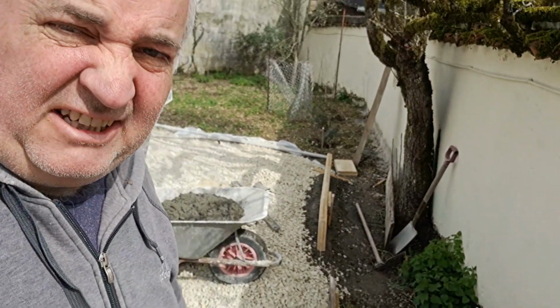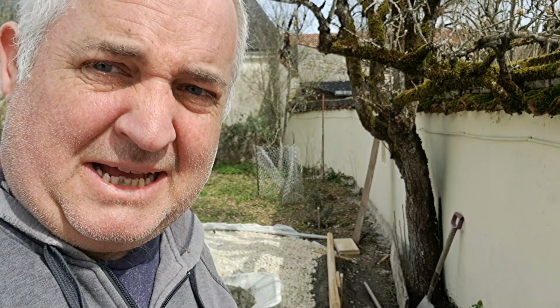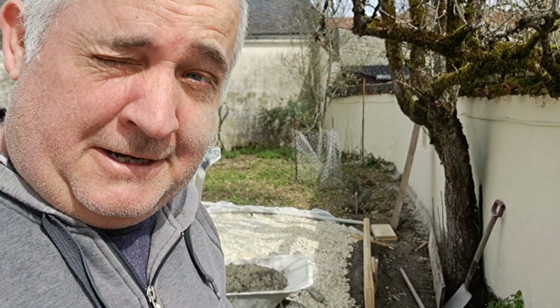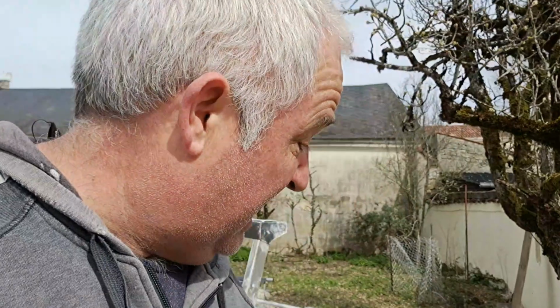Right, well, I've made a start. That's 4 in place. Don't even want to count how many more to do, but they appear to be in a straight line, level, and still standing in the 10 minutes it's taken me to go and make another mix up. So I'm going to take that as a win so far today. But I better carry on.